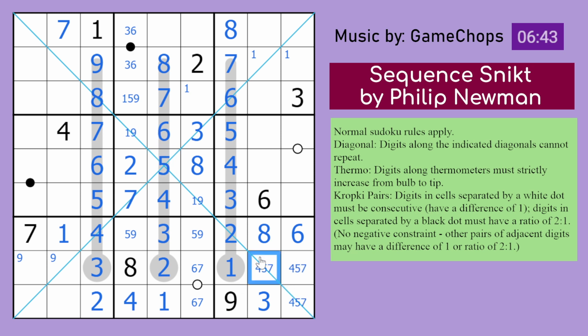And 5 actually can't be in those cells, so 5 goes up here. 4 now resolves the remaining 4, 7 pair, which resolves the 6, 7 pair as a result. Those digits are, let me think, sorry, 6 and 9, nice. 6 here resolves that, so indeed we do get 6, 9. Those digits are 5 and 8.